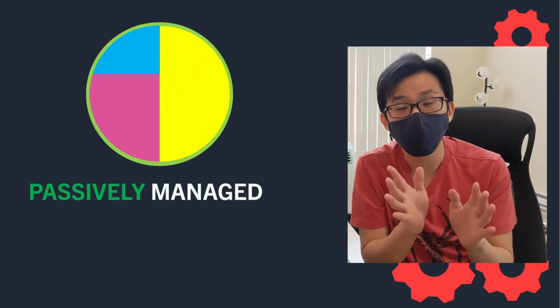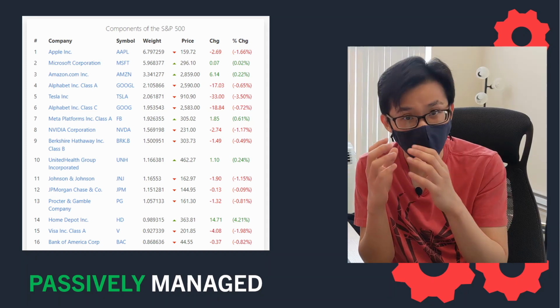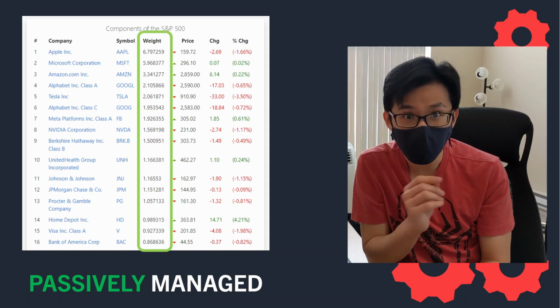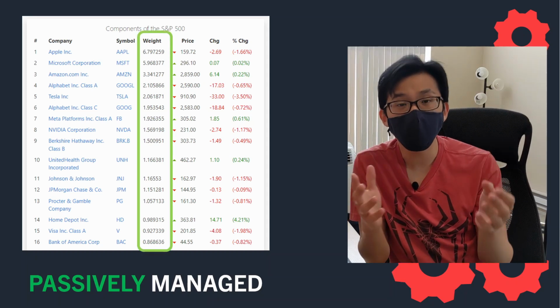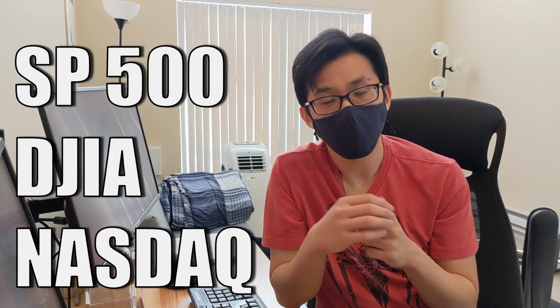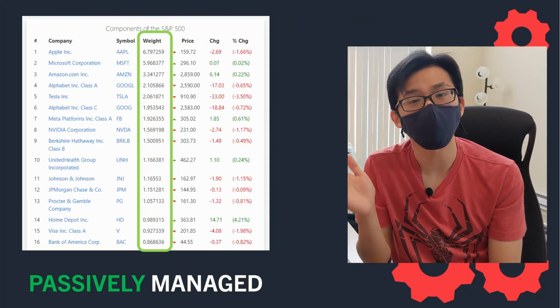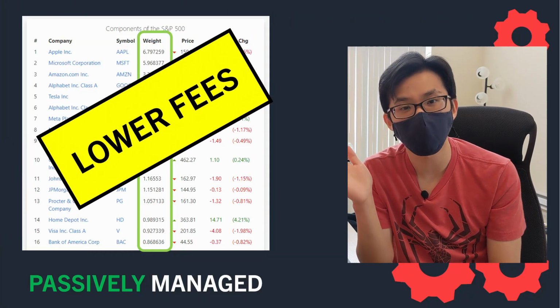Now, how about passively managed funds? These are commonly known as index funds. The weightage of each company in the fund follows a certain index and therefore does not need anyone to actively manage it. Some examples of indexes that you may have heard of are the S&P 500, the Dow Jones Industrial Average, and the Nasdaq Composite Fund. Here you can see the top 10 companies in terms of weightage in the S&P 500 index.